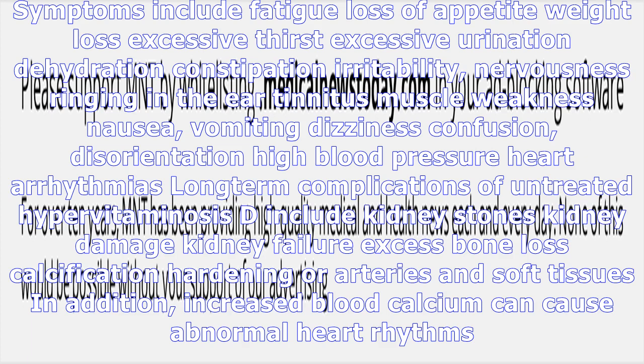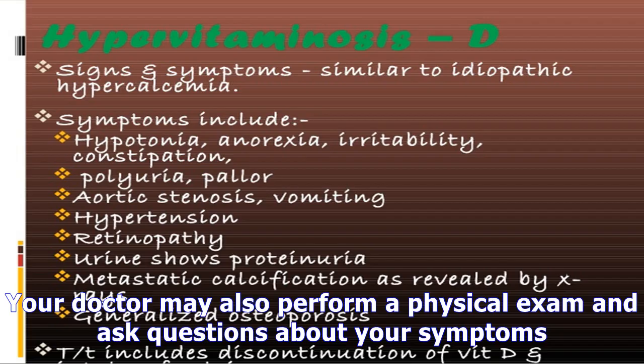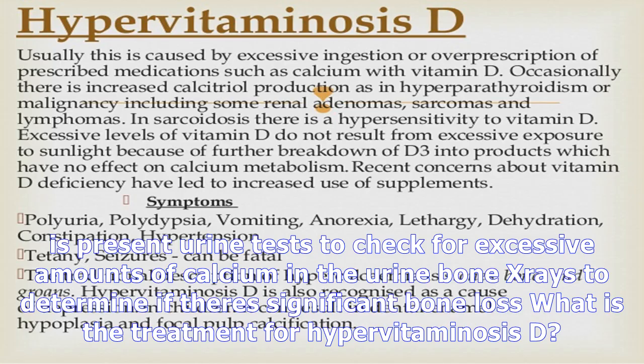Long-term complications of untreated hypervitaminosis D include kidney stones, kidney damage, kidney failure, excess bone loss, calcification, hardening of arteries and soft tissues. In addition, increased blood calcium can cause abnormal heart rhythms. How is hypervitaminosis D diagnosed? Your doctor will review your medical history and may ask about any prescription and over-the-counter medications and supplements you're taking. Your doctor may also perform a physical exam and ask questions about your symptoms.